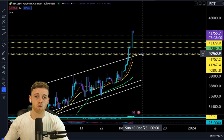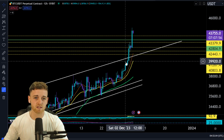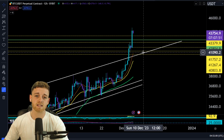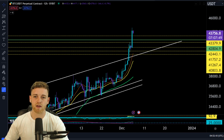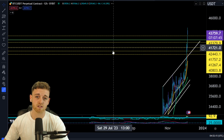But the key area I want to be looking for is, one, this trend line. Okay, this trend line is coming up. We've seen resistance before. We actually haven't seen a very strong retest from this zone. So what I would say is to come down, test around 41,000 with these very strong areas of support and resistance.